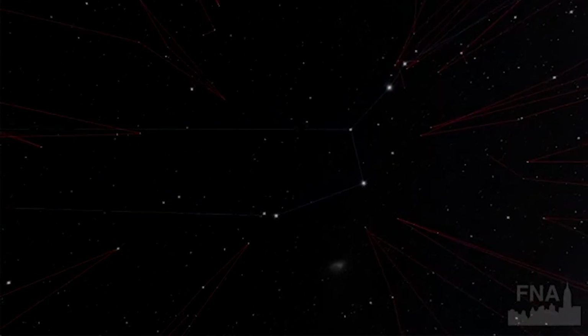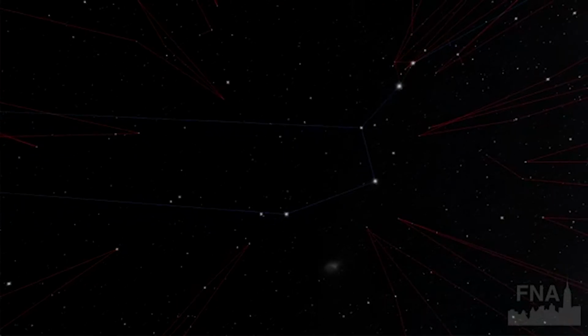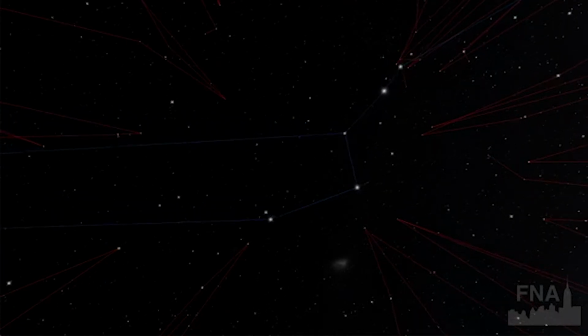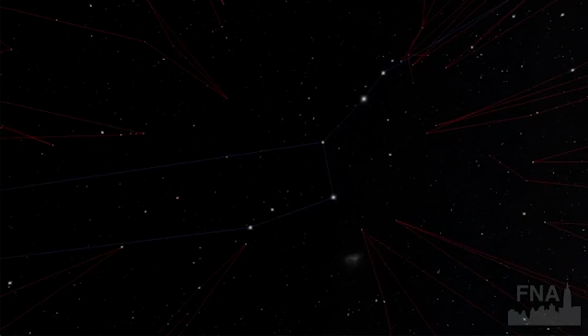So what really makes a moving group? They have to have certain things in common. They have a common origin, so they probably all formed together. They have about the same age. They have about the same chemical composition. They have the same motion through the galaxy also.